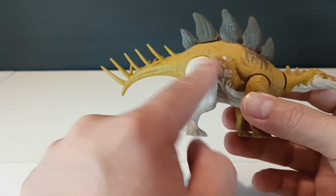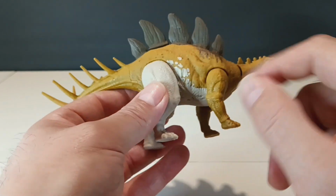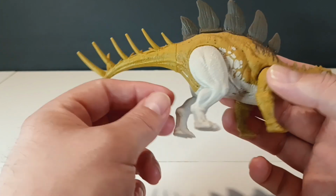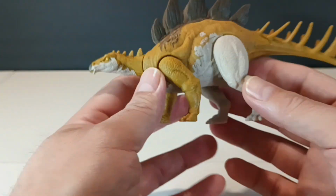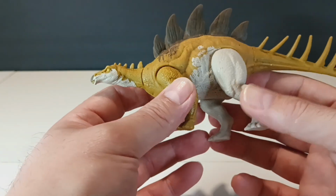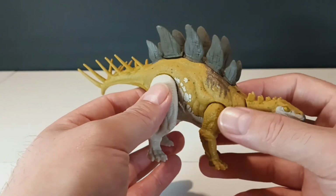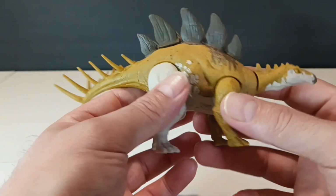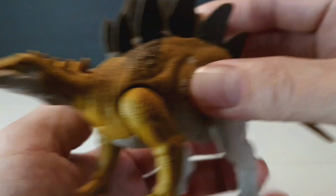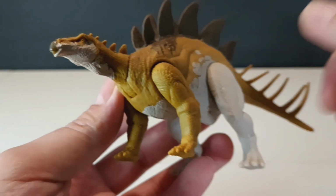Because it doesn't have a whole lot of definition to it, just big major wrinkles along the shoulders and the belly and everything. You got a little bit of muscle definition on the legs, but other than that, it's just a herbivore. Good old plant eater, but not much to it as far as the head sculpt goes. Eye looks like it's on point there and right there.